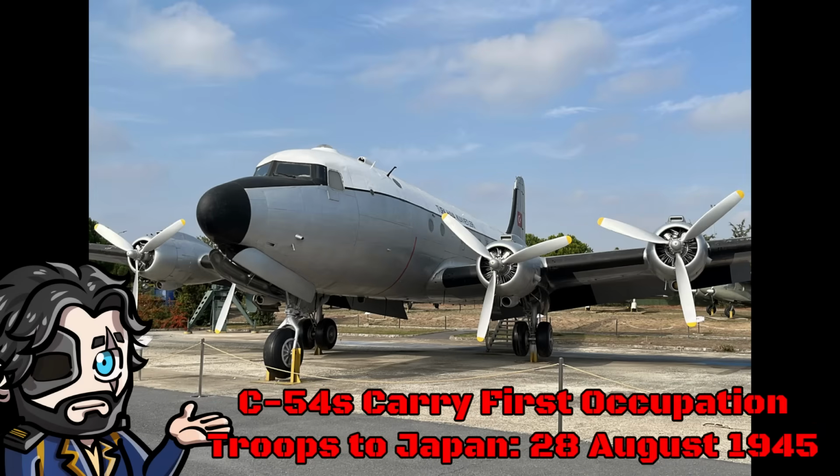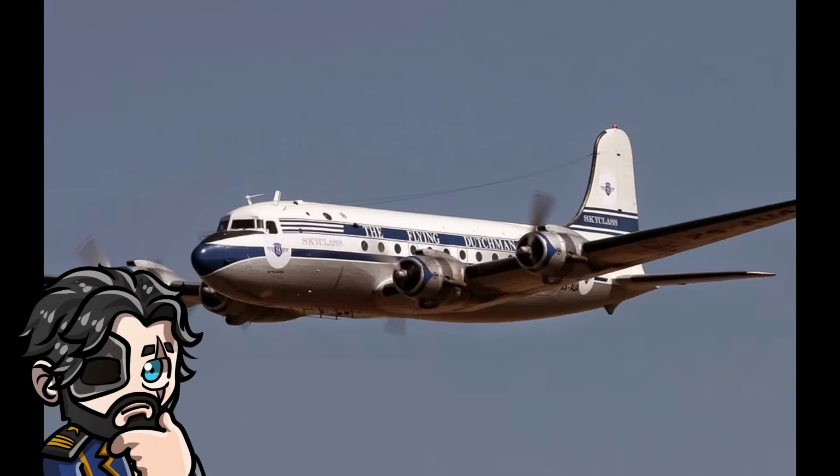A cargo plane literally set a speed record for flying halfway across the planet, set solely because Pixar didn't happen. C-54s would begin carrying U.S. occupation forces to Japan on August 28, 1945, and over the following months, many of the C-54s would be released from military service back to the civilian airliner companies that had contracted them in the first place.